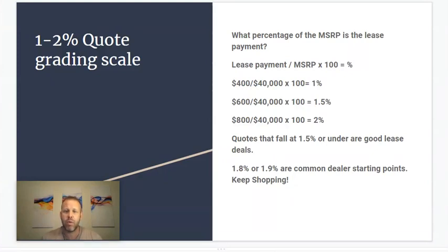So, how does that math work? We take the lease payment quote they gave us for the standard lease with zero down payment, only the first payment out of pocket at signing. So, the lease payment divided by the MSRP times 100, and we'll get a percentage. As an example, if you have a $400 payment quote and a $40,000 MSRP, 400 divided by 40,000 times 100 is 1%. That would be great, right? You would love to pay a 1% payment.